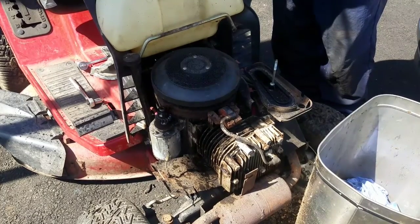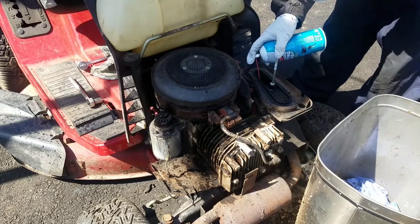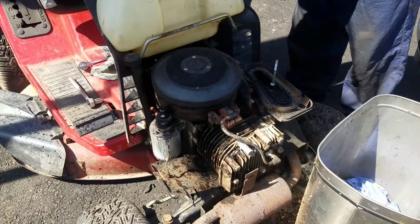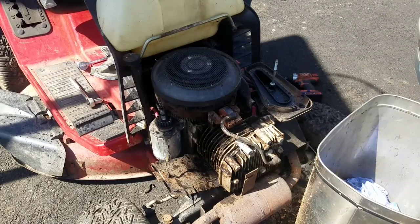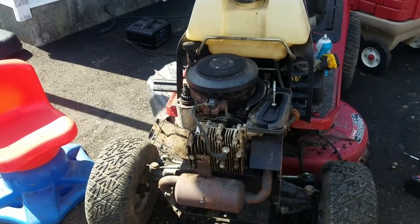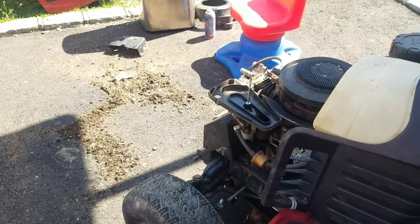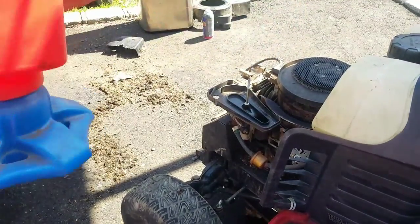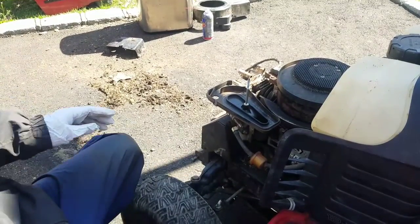There you go. Surprised it doesn't do it more, you know? Would you just look at all that crap? So I got it much cleaner. I think my next step will have to be taking the carburetor off. I just moved the tractor back just so I'd have more room to be on this side. Look at all the crap that just blew out, you know? This isn't even the stuff that I had before. I mean, it's just stuff that I blew out. Crazy, right?